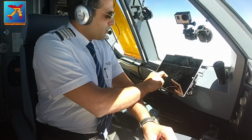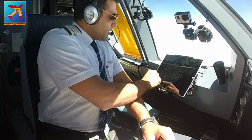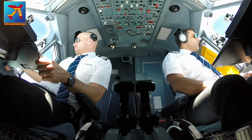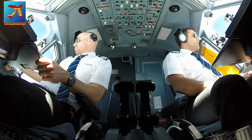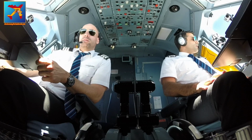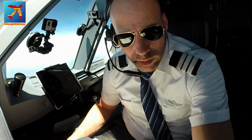Check again. Oh, it's gone. Let me put the numbers into the landing tool again. We got a wind of 70 with 10. That gives us a landing distance of 2,062 meters, which is factored around 2,370 meters. So the margin will be nearly 600 meters. Is it okay for you? Yeah, absolutely. Good. So I will plan a full landing, flaps full and autobrake low.